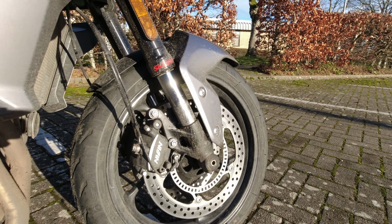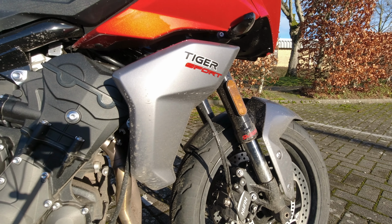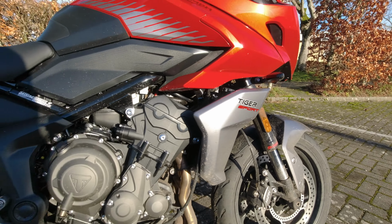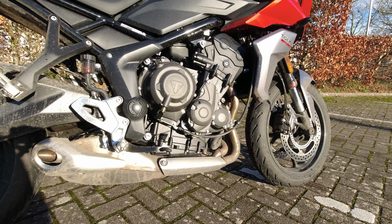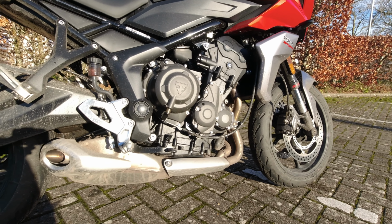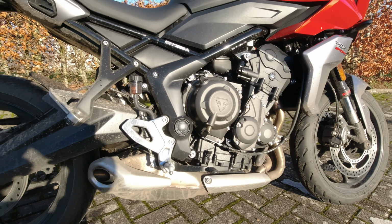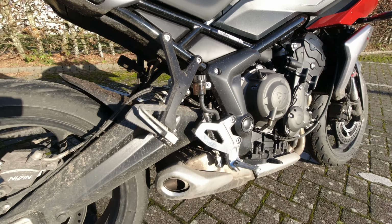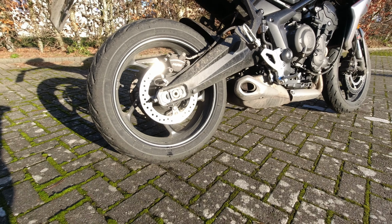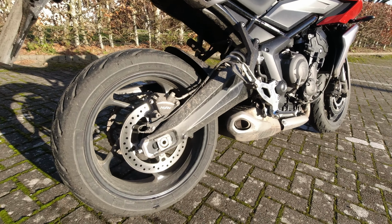If you want all the specs of the bike, Triumph's website is really good with giving you all the bits and bobs. As I said, I went for the base version, so it doesn't have any of the Bluetooth or any of the other bits and bobs, but then I went for the hand guards and the heated grips. That is, for me, pretty much the main thing that I'm interested in. The exhaust, yeah, it's nice and quiet, but it's got that nice sound. I'll start it up in a few minutes so you can see it.